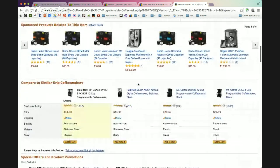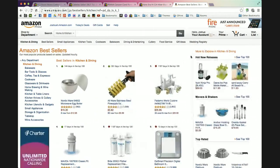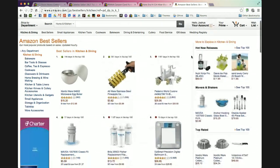But if you scroll down some, you're going to see the Amazon bestseller rank. This is 31 in kitchen and dining, which is super good. That's probably the one I had sold in 2 days. So I would say probably a week or two at the most is as long as it's going to sit. But just to the right of that, there's a link that says see top 100 in kitchen and dining. So if we click on that, we can see the top 100 products in the kitchen and dining category.